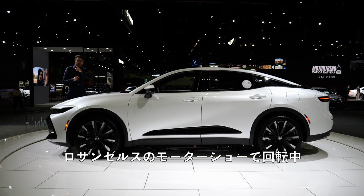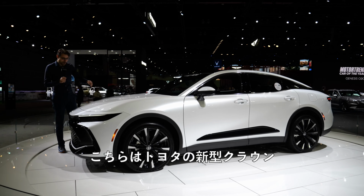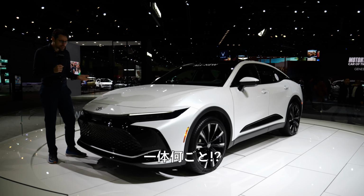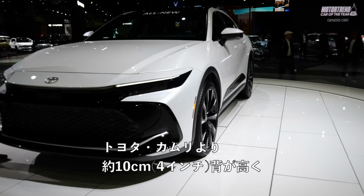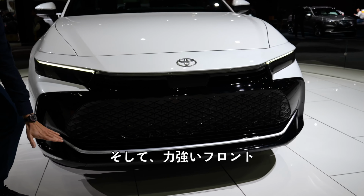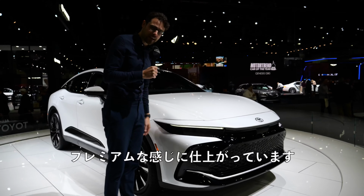Let's spin it around here at the Los Angeles Auto Show with Thomas and Autogefuel for you, with the all-new Toyota Crown. And what the hell is that? It's 4 inches taller than the Toyota Camry, but actually shares the wheelbase. And you can see here a very strong front, really massive, and it looks very premium indeed.